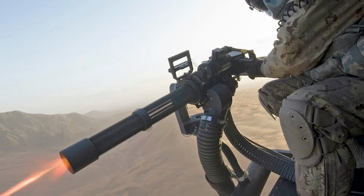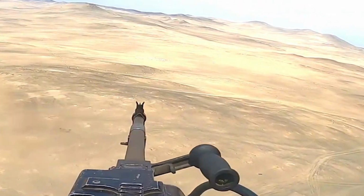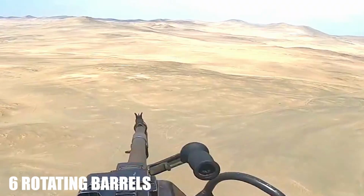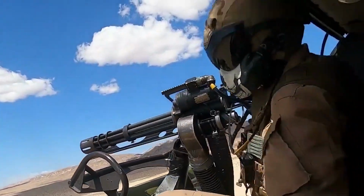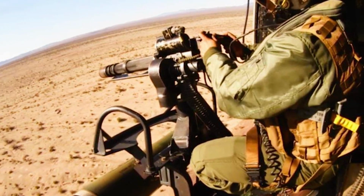To the untrained eye, the M134 Minigun is merely a massive assemblage of barrels and ammunition canisters. This extraordinary weapon, though, is an engineering marvel. The 6 rotating barrels of the minigun are powered by an electric motor to create a Gatling-style mechanism that allows the weapon to fire. A staggering 6,000 rounds per minute can be fired because of the rotating barrels, which each chamber and fire a bullet in fast succession.